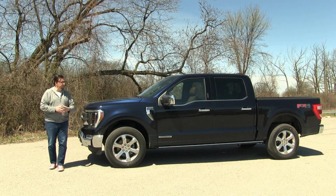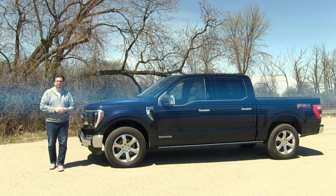Perhaps the biggest change, of course, is that now for the first time ever, Ford has added a full hybrid option to their F-150 line. It's called Powerboost, and we'll take a look at that, plus some of the other subtle but substantive changes you'll find here on this new 2021 F-150. It's what we're going to take a look at on this latest review.